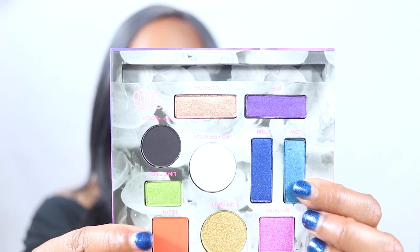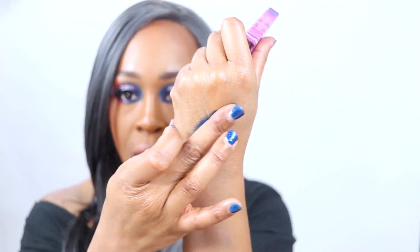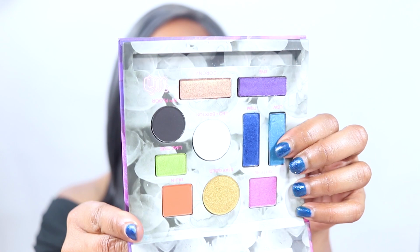And with this palette you can go neutral, and I have another palette in here that you can do neutral also with the golds and the blacks, but you can also get really good colors from this blue. And the blues that they have in this palette are so pretty. This is TRM from the palette. I'm not gonna swatch all of them, but do y'all see that blue? Like, mercy, it is beautiful.